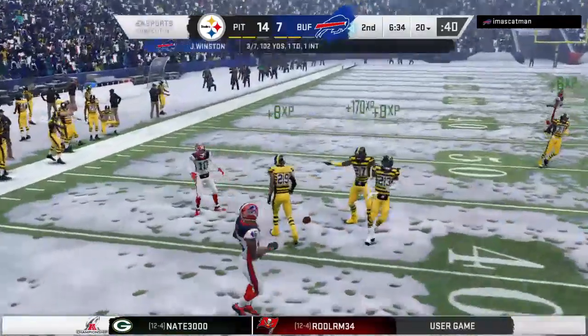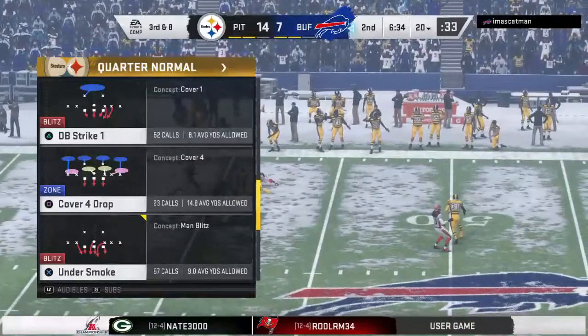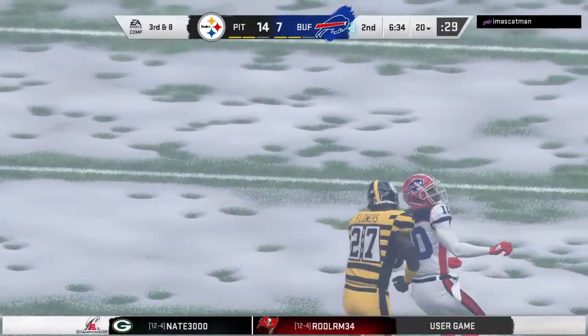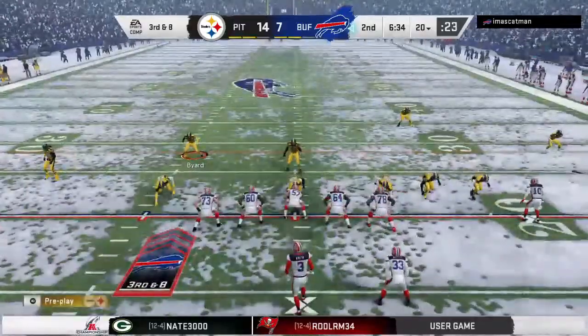A second down pass play there, but it's incomplete. They went with a dime look on defense. Two extra defensive backs on the field and covered up essentially every blade of grass. That allowed them to disrupt the play. So the failure to connect on second down, that leaves them staring up here at a 3rd and 8.